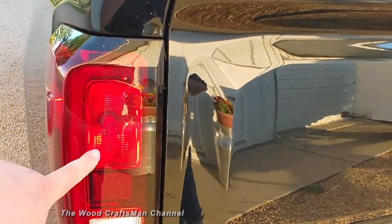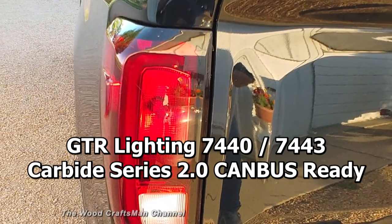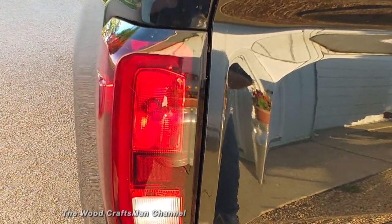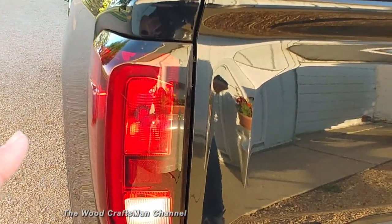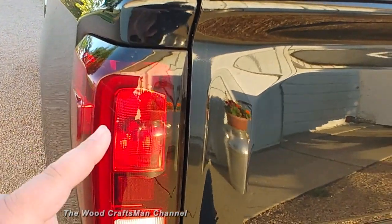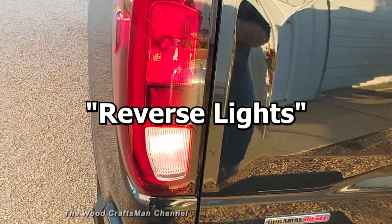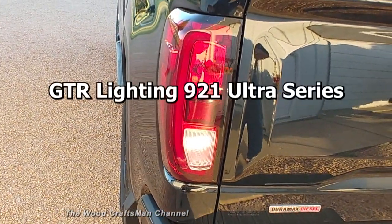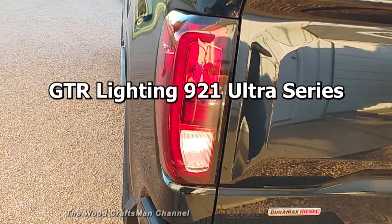These here were an LED bulb from GTR Lighting. They're canbus ready. However, they still do not draw enough current to satisfy the truck control module. So I still had to do a wiring harness resistor, but I did find one that's plug and play. And then I also replaced the tail lights with GTR Lighting as well. I'm trying to think what series it is, but I'll put the information here in the video.